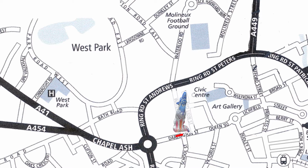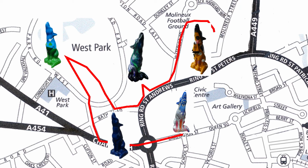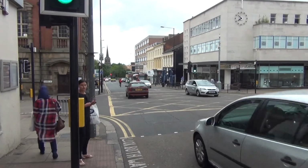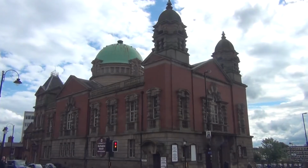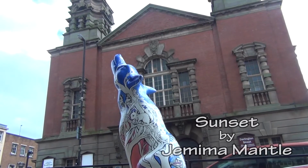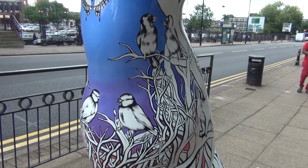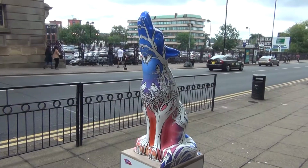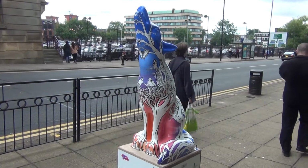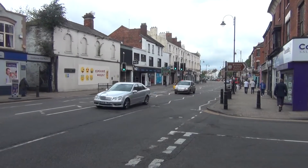The third walk covers the wolves outside the Ring Road. So we'll start with our 16th, inside the Ring Road, on Darlington Street, and opposite the 1901 rebuild of the Methodist Church. Into Chapel Ash and into Brewery Road, and there is number 17.